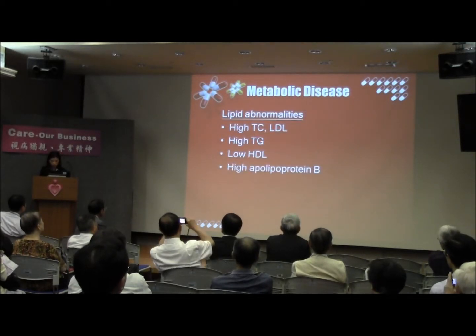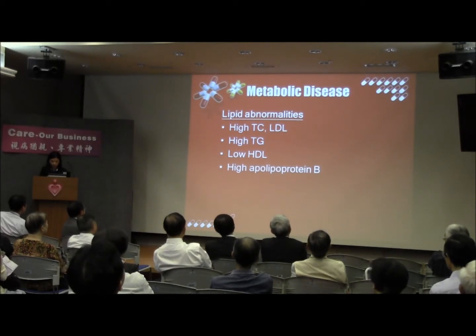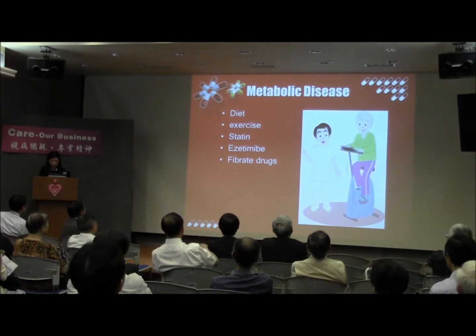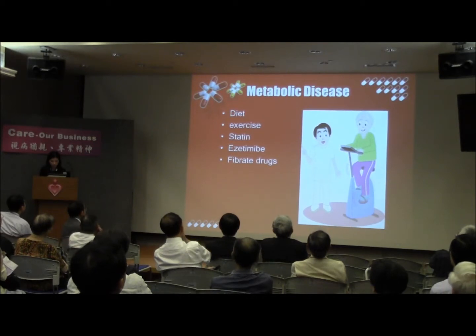Another problem, of course, is the lipid problem, which I mentioned before. They usually have high total cholesterol, LDL, and high triglyceride. HDL is usually low. Actually, this problem can be prevented by some general measures such as diet, exercise, or medication such as statin.